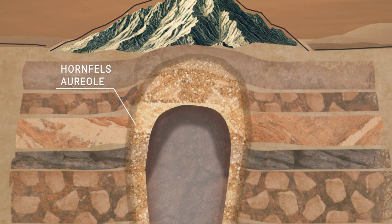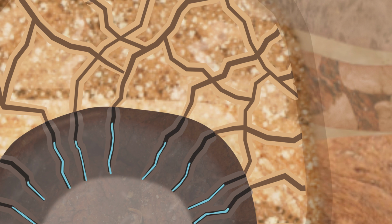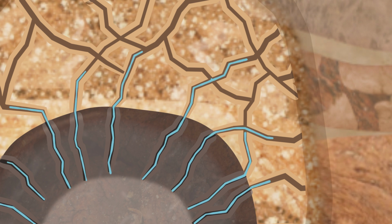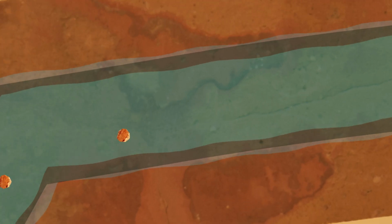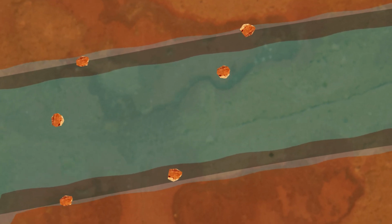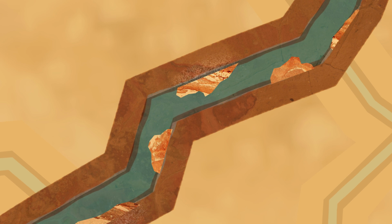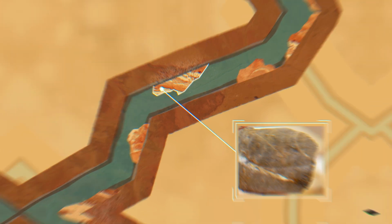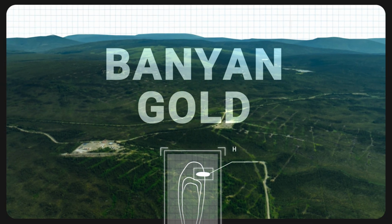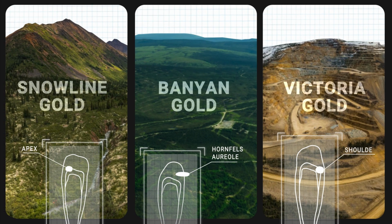After the heating and cooling process, the rocks contract, which leads to cracking and fracturing. This provides a pathway for heat and hydrothermal fluids that come off of the cooling magmas. As the hydrothermal fluids move along the fractures, they cool and interact with the adjacent rocks and undergo chemical changes, and may precipitate dissolved minerals that can form potentially economic mineral deposits, such as Banyan Gold's Ormac deposit, Snowline Gold's Valley deposit, or Victoria Gold's Eagle deposit.